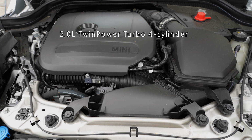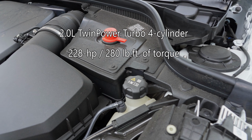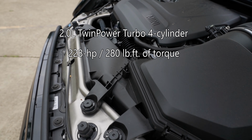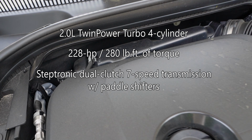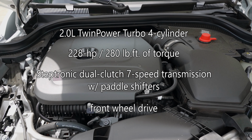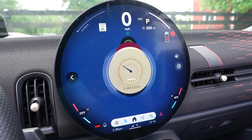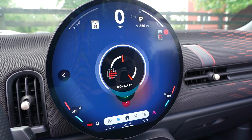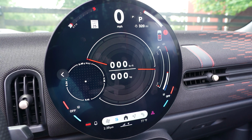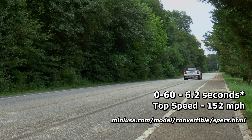JCW trims are powered by a twin-power 2-liter 4-cylinder direct injection engine that makes 228 horsepower and 280 pound-feet of torque. The gears are handled by a 7-speed Steptronic dual-clutch transmission with paddle shifters, sending power to the front wheels. There are quite a few Mini experience modes that can change your mood, as well as the demeanor of the car. And if you choose the sportiest setting, 0 to 60 miles per hour passes in 6.2 seconds with a top speed of 152 miles per hour.